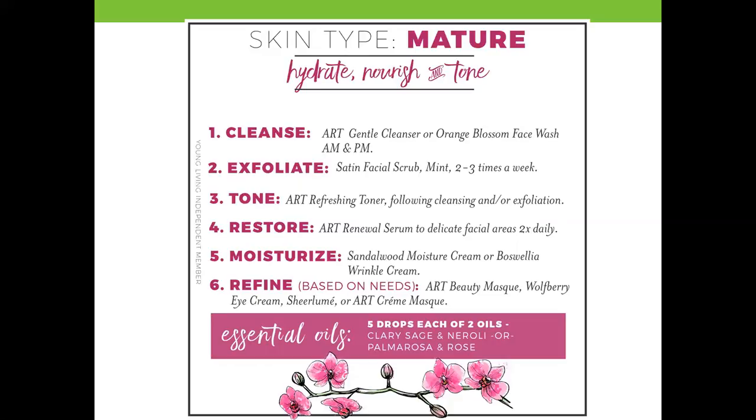And then you might do your renewal serum. That's going to be twice a day. So you're going to put that on morning and evening, and then follow with your moisturizer. And you're going to use for mature skin the heavier, thicker moisturizers like your sandalwood moisturizer or your Boswellia wrinkle cream. And then based on your needs, once a week or so you might do a mask. If you're needing to work on some fine lines around the eyes, you might use your Wolfberry eye cream. The Sheer Lume is wonderful for just brightening the skin up. And you could add a few essential oils to these.